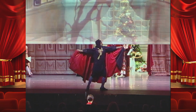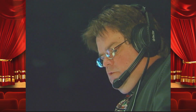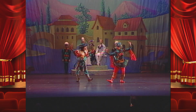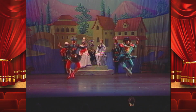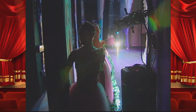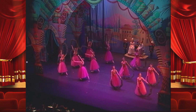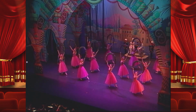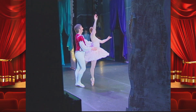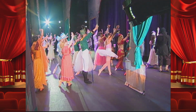And with the precision of a space shuttle launch, stand by, main drape out to Act 2 trim. The Nutcracker is underway. Dancers need to be just as graceful navigating backstage as they would on stage. And of course, Miss Erin, season after season, ensures the production is golden, from the first footstep to the final curtain call.